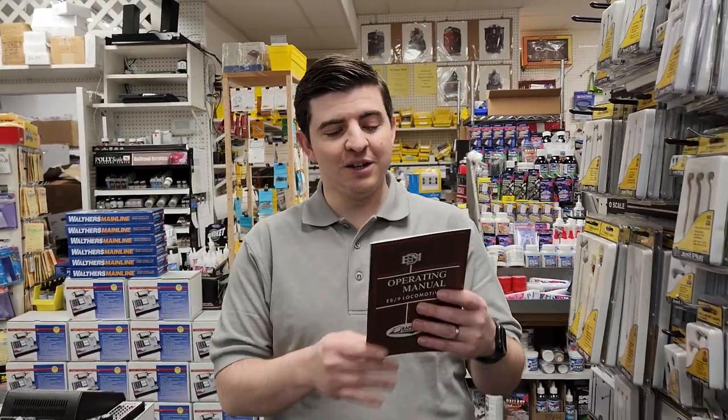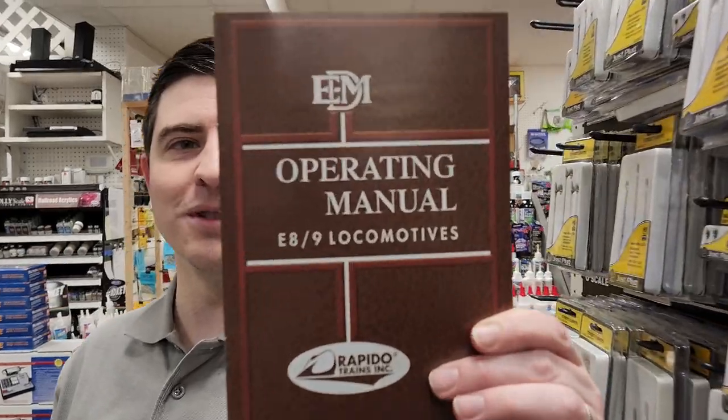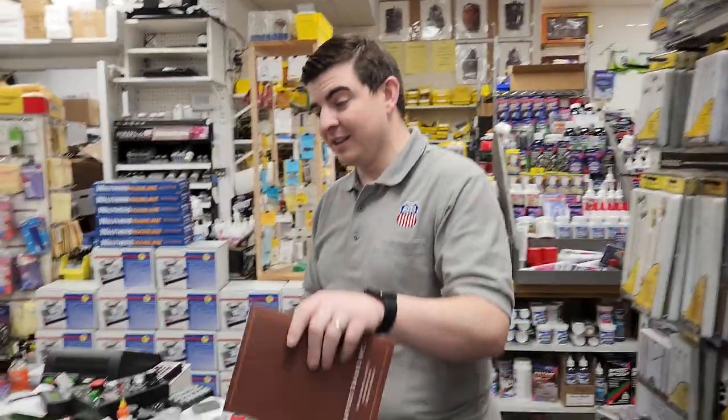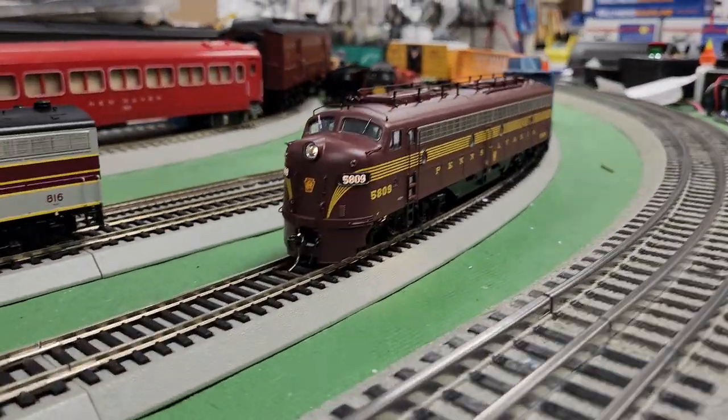So as I said, one of my favorite parts about the Rapido engines is all the little Easter eggs they throw in. I don't usually show the manual, but check out the manual of the E8 here. This is a really nice looking booklet, and it tells you all the different things that you're going to find here. So let's check this out. Let's take a look at the engine here. I've not heard these yet, so let's get to be surprised together.